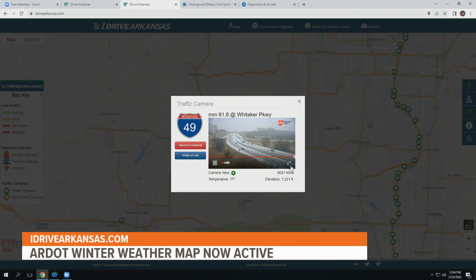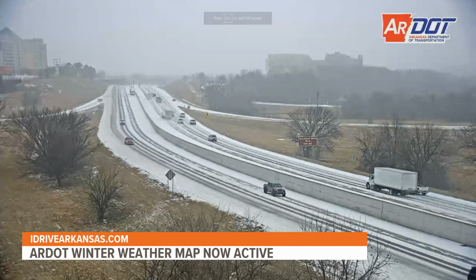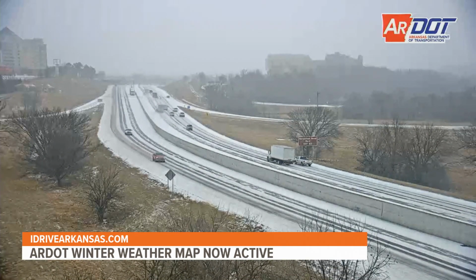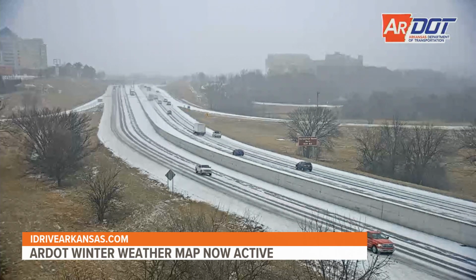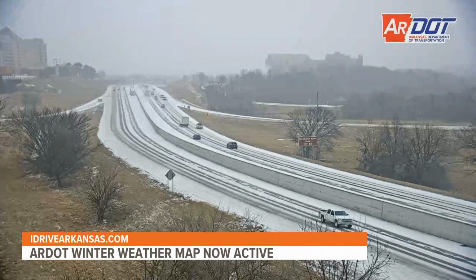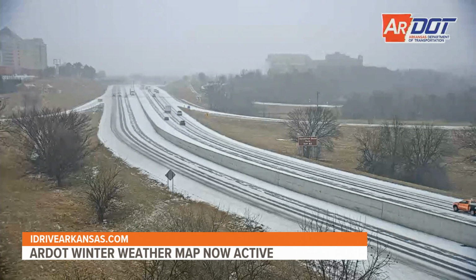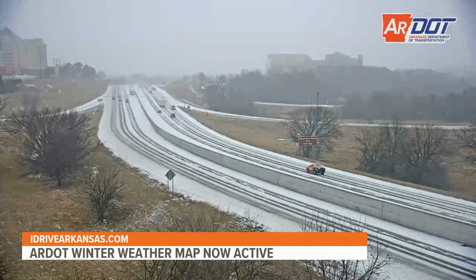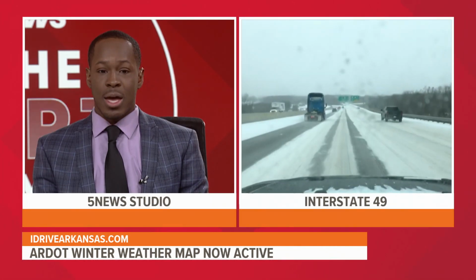Conditions across northwest Arkansas and the River Valley, pretty slick. This is in Rogers right now near the Horseshoe Bend Park exit 83 in the Rogers area of I-49. So you can see lots of snow. I was driving out there a couple hours ago and it was already starting to get pretty slick as that sleet was coming down. So we'll continue to look at the roads, but we do want to maybe take a look at the RDOT map now. Or we'll take a look at Micah.